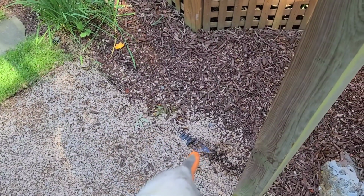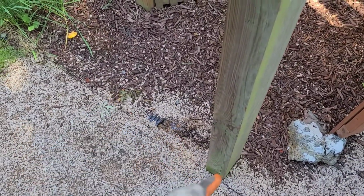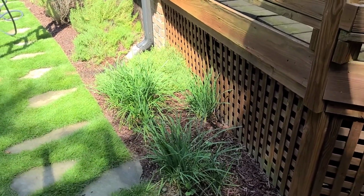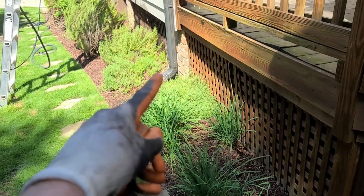But this is completely buried, so I'm going to dig that out a little bit and just let her know, hey, we got to keep this clear so that water will flow and it won't back up and start overflowing down here, so that it won't overflow upstream.